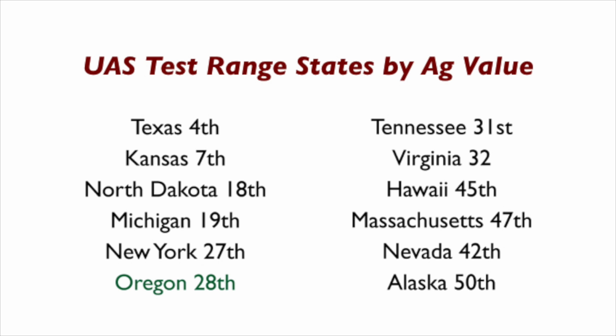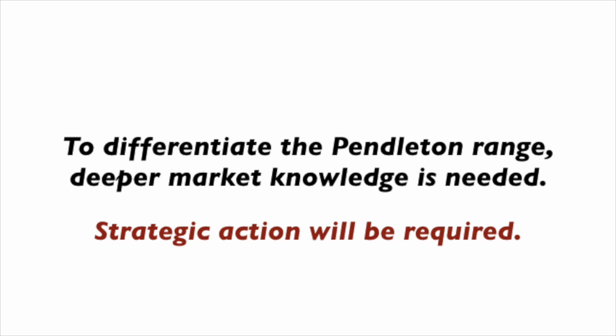So where do we rank in the United States by ag value? We rank number 28, and these are states with test sites. So we're not at the top of the list as far as actual ag value. Texas is clearly the largest, and geographically the largest makes sense, but we find ourselves a good 9 or 10 places below North Dakota. I think Texas and North Dakota are really the significant competition that we should be thinking about here today, although it's all significant. That said, to differentiate the Pendleton range, we need a deeper knowledge of the market, and we need some strategic action to really differentiate the range.